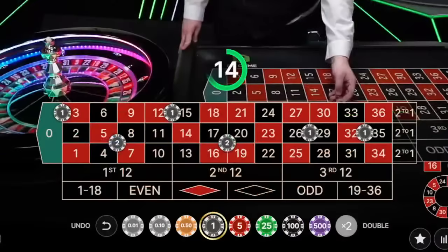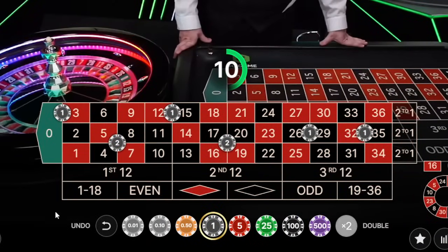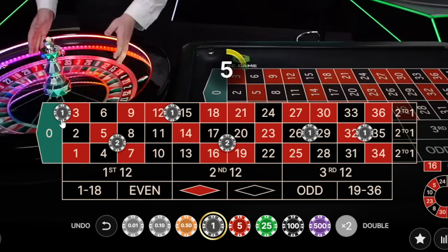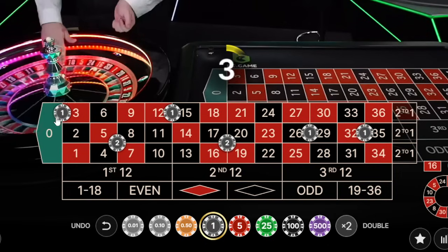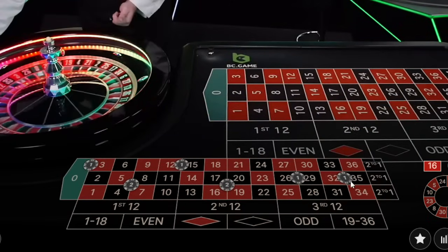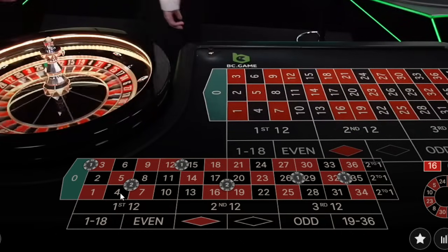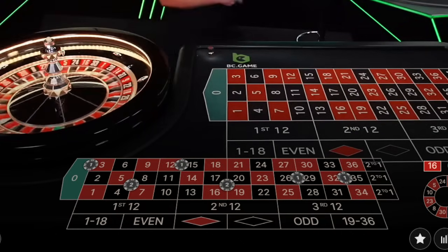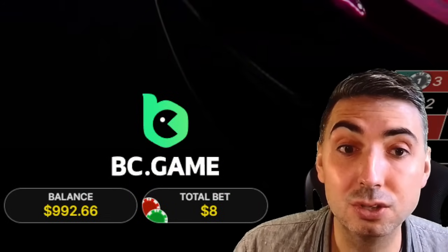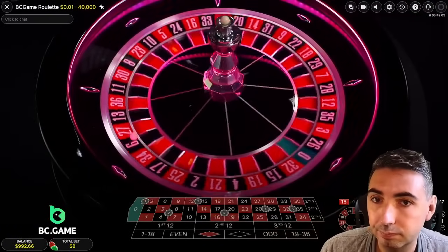So let's have a look at the board. This is what it's set up to look like. We have an $8 bet in total, which might sound small, but there's a reason for that. So we've got one unit on our splits, and our splits are 0-3, 12-15, 26-29, and 32-35. And we have two units on our corner, which is 4-8, 16-20. Total bet of $8. Oh, by the way, I have $1,000 playing at BC Game like I do for our strategies to test them out.